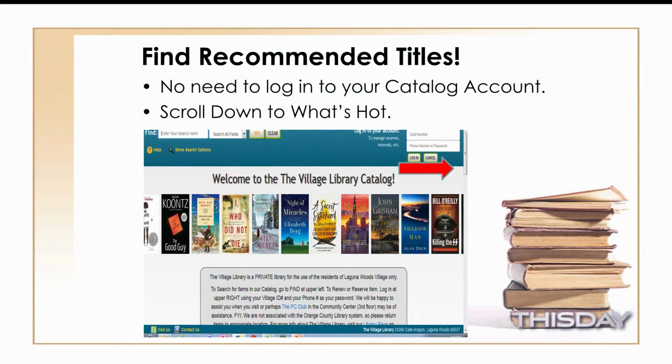First, the recommendation list. You do not need to log into your account on the computer. You can just go right to our homepage, at lagunawoodsvillage.com. The best bet is to search for library. There are actually two pages for us, one under amenities and one under clubs, and they're different. But on both of them, there's a link for the online catalog.